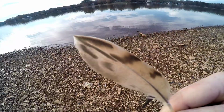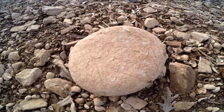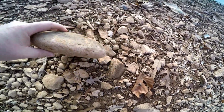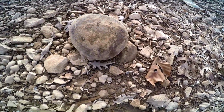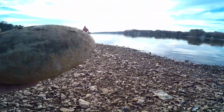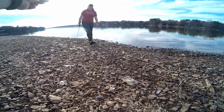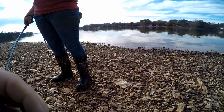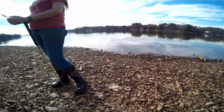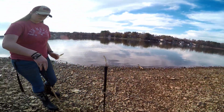Can you guys identify this feather? I don't know what bird that came off of. But then check out this awesome rock. Yeah, pretty sure that's not normal out here. I'm 42. I ain't never seen a rock like that out here. Look at this. Whoa. That's definitely out of place. Here's that feather. It's got kind of a cool color to it. Oh, sorry about that, I dropped y'all. Come back and get that rock on the way back.